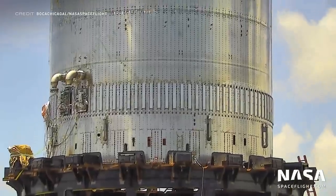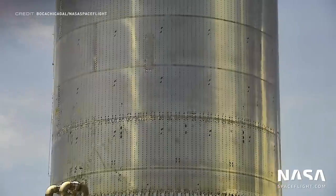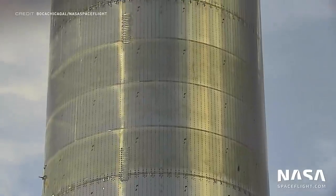We all knew from the concept art that Super Heavy was going to be absolutely massive, but until you see it next to humans, you don't really understand how gigantic it truly is. BN3, as it has become known, has been rolled out of the production facility at Starbase and driven down the road to suborbital Pad A, which is quite a way to start the second half of the year.